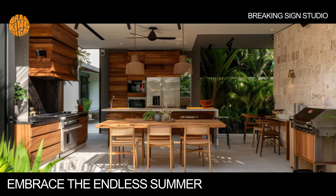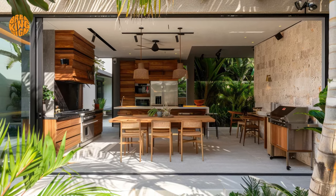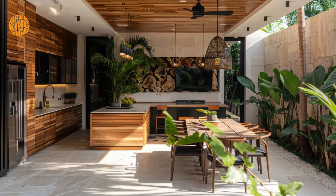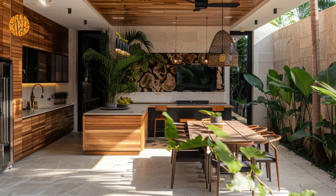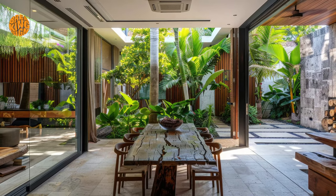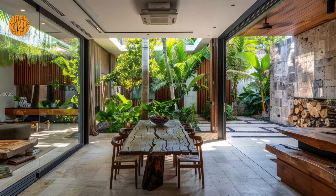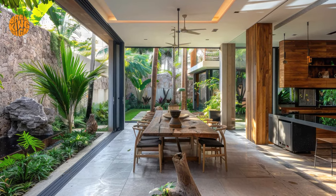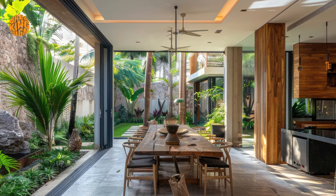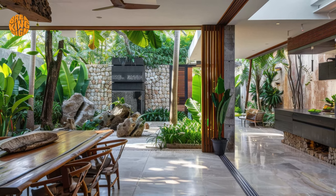Embrace the endless summer. In a world where the allure of outdoor living often falls victim to the whims of changing seasons, the concept of tropical-inspired garden designs and outdoor kitchens has emerged as a game-changing solution, offering homeowners the opportunity to revel in the endless summer. These meticulously crafted outdoor sanctuaries transcend the constraints of fleeting warm weather, inviting their inhabitants to immerse themselves in the captivating beauty and rejuvenating power of nature's embrace throughout the entire year.